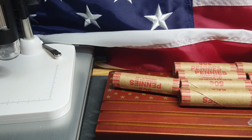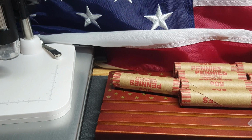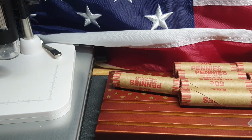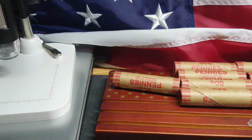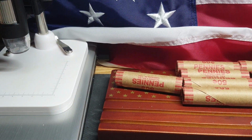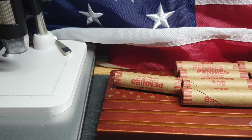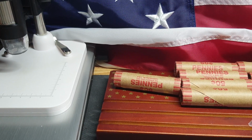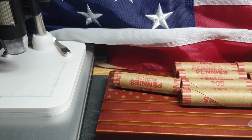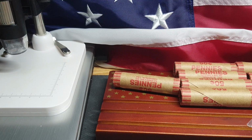I've been known actually to take along, for my local shops, because I know a lot of my local shops aren't very busy, I've been known even to take along my microscope because it is rechargeable. This one here is rechargeable, and I can have that in my vehicle, and I can even take that along. And if I buy a coin, I can go scope it again real quick afterwards. For me, it just helps me to know what kind of value I'm going to be looking at on it after the fact, even though I've already purchased it.